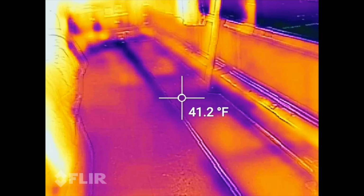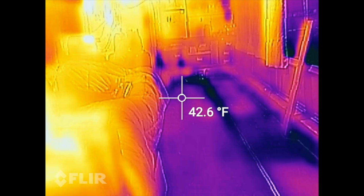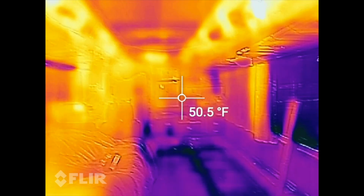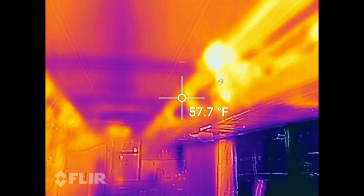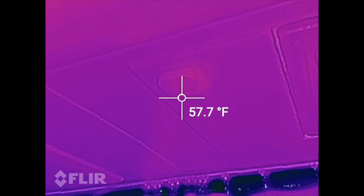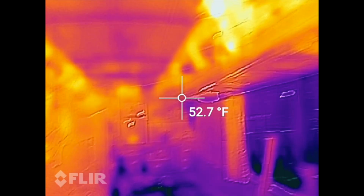If we look in the back area here, we can see the bed and anything made of cloth is fairly warm. Anything up near the ceiling is fairly warm. The heat circulation fan is doing its job pretty well. My temperature sensor for the inside is actually right here, and that wound up to be kind of the perfect spot to get an average temperature.